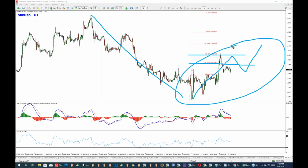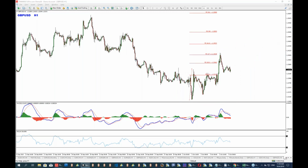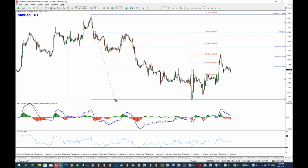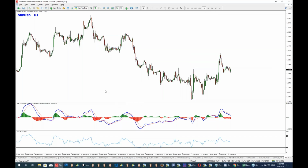So if that happens, it becomes, Velisłav will understand me here, mishmash. Basically mixture of signals on all time frames, which is something I don't like. I would like to see all of them, or at least 2 out of the 3 time frames, to be in agreement. In that case, I don't see it happening, and that's why I don't like cable. The others are slightly better.